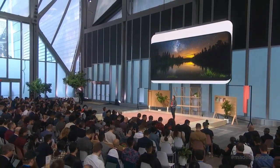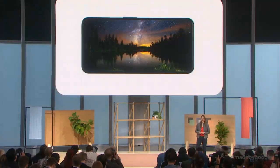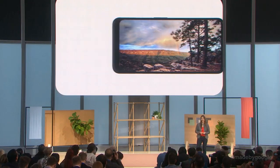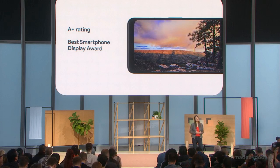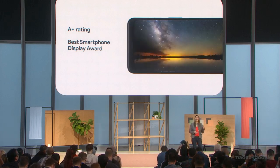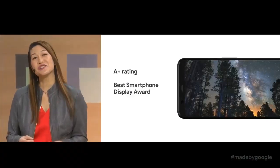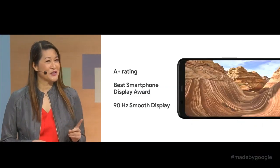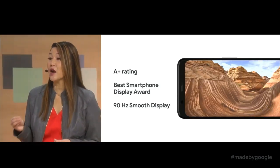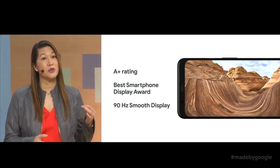Now, I want to take a minute to talk about Pixel 4's OLED display. DisplayMate has awarded Pixel 4 XL their highest score, an A+ rating, together with a Best Smartphone Display award. In 5 key areas like color accuracy and image contrast, DisplayMate classified Pixel 4 XL's display as visually indistinguishable from perfect. Pixel 4 is also our first smartphone with a 90 Hz refresh rate. And we've added some smarts. The refresh rate adjusts on its own depending on what you are doing. So you get a great visual experience while still preserving battery life.